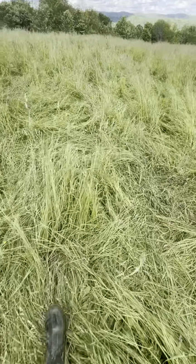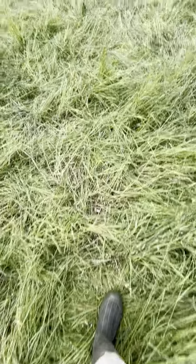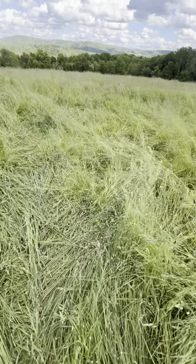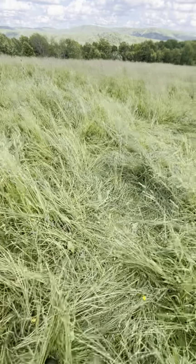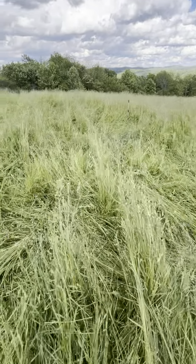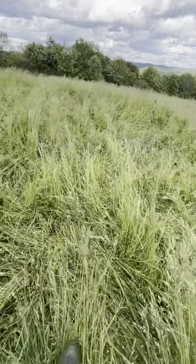It's where they're just getting the tops, but they are smashing the rest of this on the ground. This is not only going to cover up our soil, but it's going to feed the microbes that are in the soil, which in turn feed these guys. They're pretty happy about it.